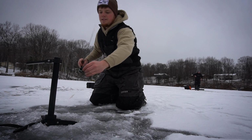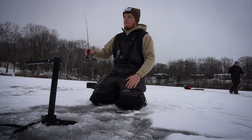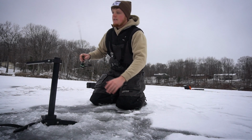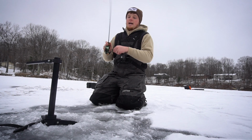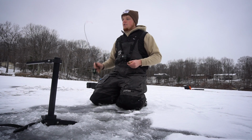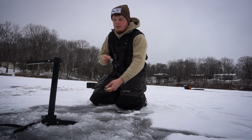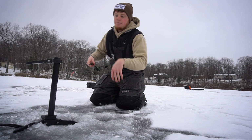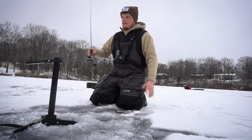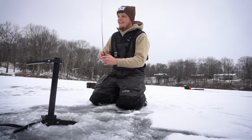I'm using a pink presentation. It seems to be that pink minnow presentation is very popular for these crappies. That's what we've been getting them on a lot last year and this year as well. That thing smoked it on the drop. Didn't even get a chance to get down to that bigger mark. Inhaled that bait. Just throw that back down there. There's a bigger mark on the screen that I'm trying to target, but there's so many small ones that I gotta try to get it away from those guys.